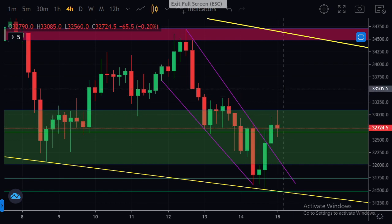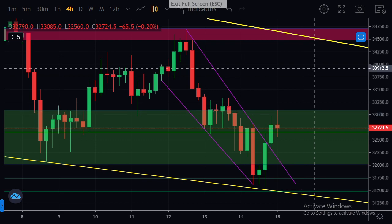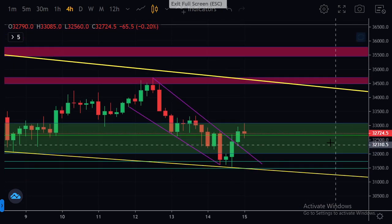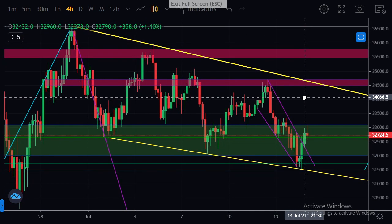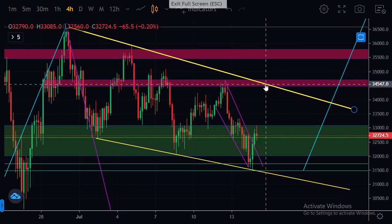But if we can get above this green box and then come back, test it, use it as support, I think we'll probably come up to the top of this trend line in yellow here, and also into this red box, which may act as resistance, and that would be around the 34.5 level.